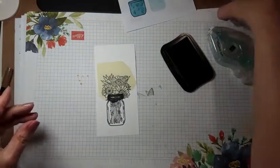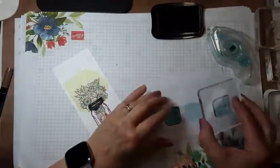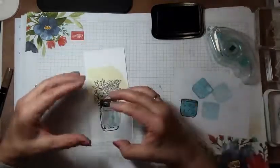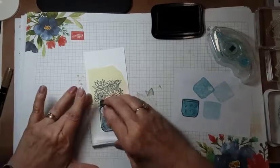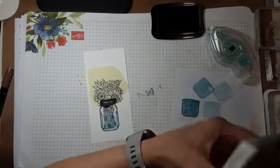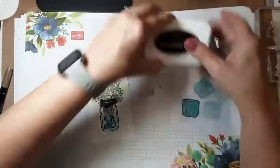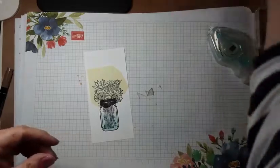Now we can add the water to our jar. So I'm going to ink that up, and then I'm going to stamp it off twice because once was not enough. It was still too dark and I didn't like it. So we're going to stamp this a little lighter just so that we have some water in the jar. Okay. Now we can cover this up so we don't have ink everywhere. How am I doing? Oh, not too bad, a little bit. All right, let's get that out of the way.